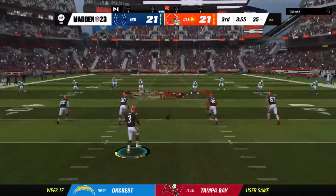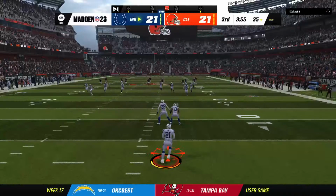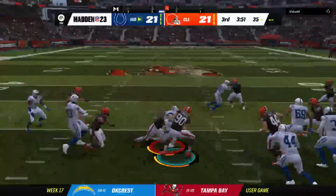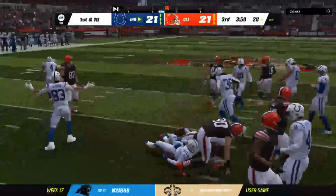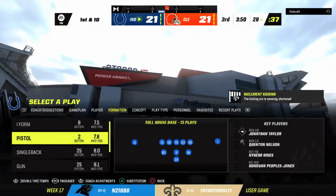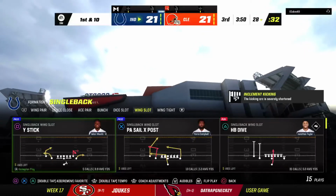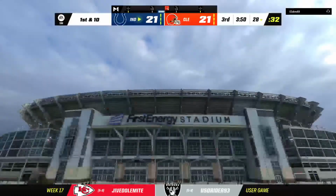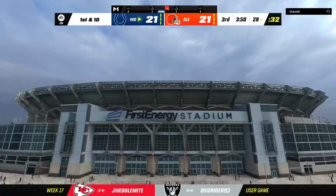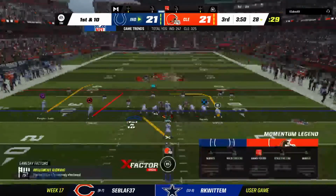A couple of teams locked into a good one here. 21 all the score as the kick's away. This will be fielded inside the 5, and able to take it past the 25 and up to the 28-yard line. The Colts come to the line ready to start their next drive.